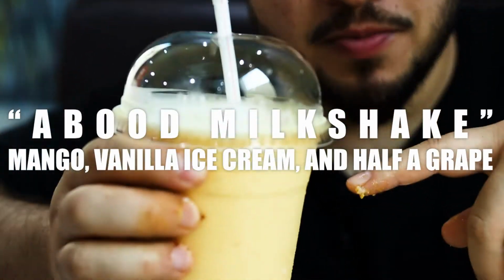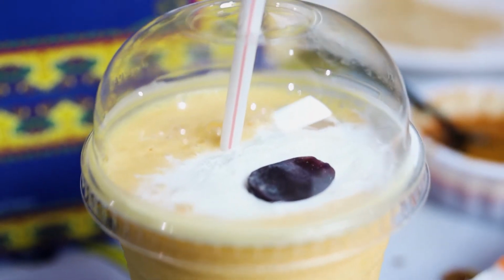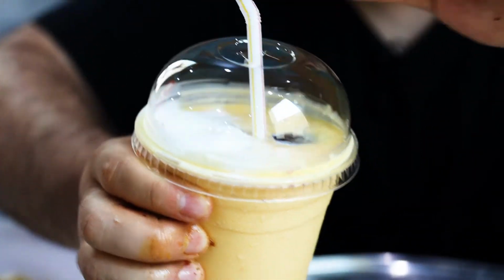Oh, let me wash it down with some of this Abood milkshake. This mango with vanilla ice cream. I think I put a grape on top. Like half a grape. We got some whipped cream on there too. Oh, it's nice and cold. Look at that. Refreshing. Let's do this. Whoa, dude, that is Alfonso mango. Damn, and I think they put some mango ice cream in there too. Dude, that is so nice.